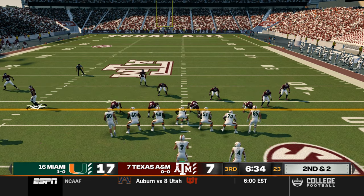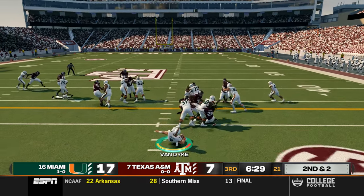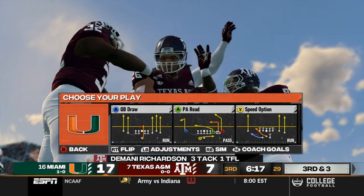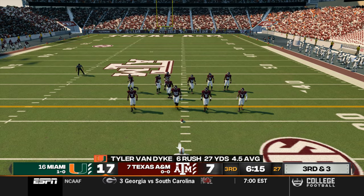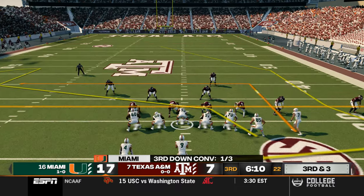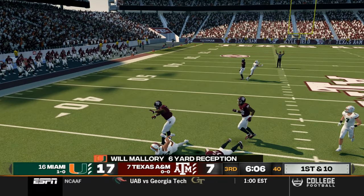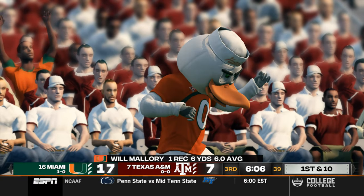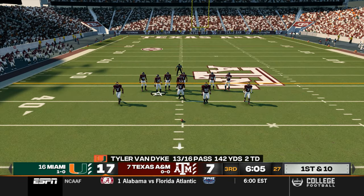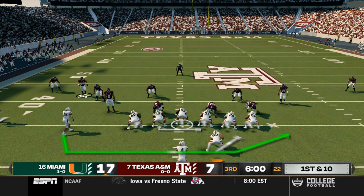Watch 9. He was never able to get ahead of steam on that carry. That makes it 3rd and 3. He's hit before he can go anywhere. That's a gain of 6 on that. First down. First down, 10 yards to go. Ball on the 36-yard line.